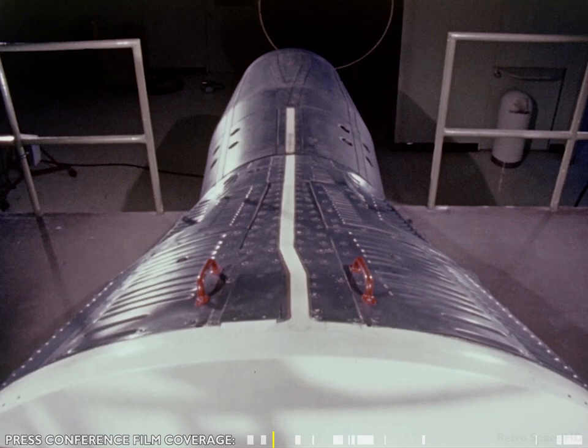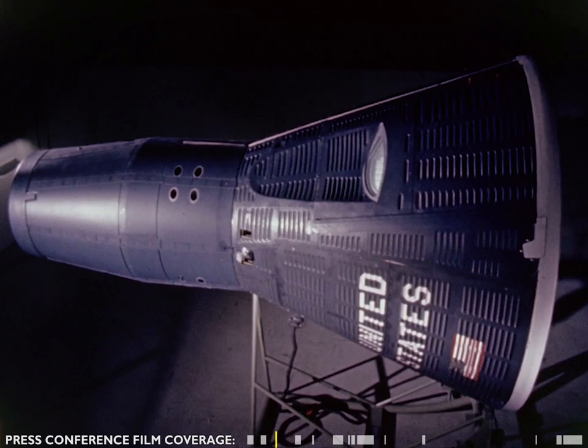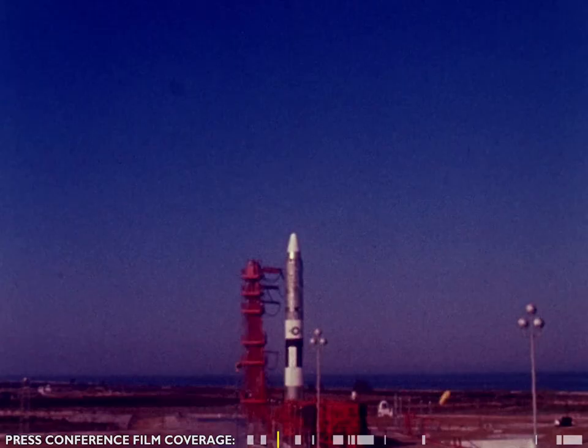We'll have a phonocardiogram attached to the astronaut's chest in the area of the heart to measure the heart sounds, compare them with information obtained from electrocardiogram. Also, we'll be studying bone demineralization. This is accomplished by X-raying various parts of the body both before and after the flight.